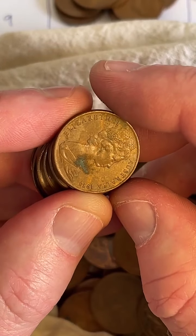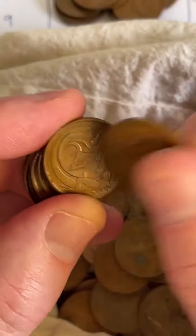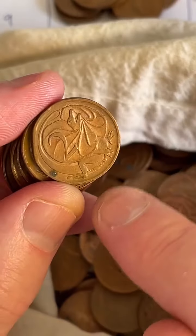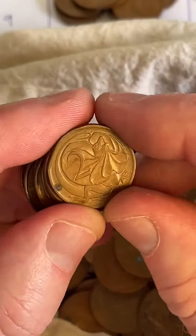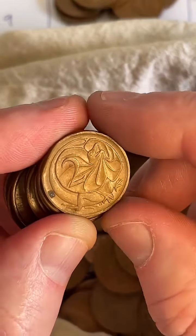What's the SD mean? Is it just to verify it's Australian? No, it stands for Stuart Devlin, the designer of the coins. So the SD that's down here, Stuart Devlin designed a lot of Australian coins, and he designed this coin here.